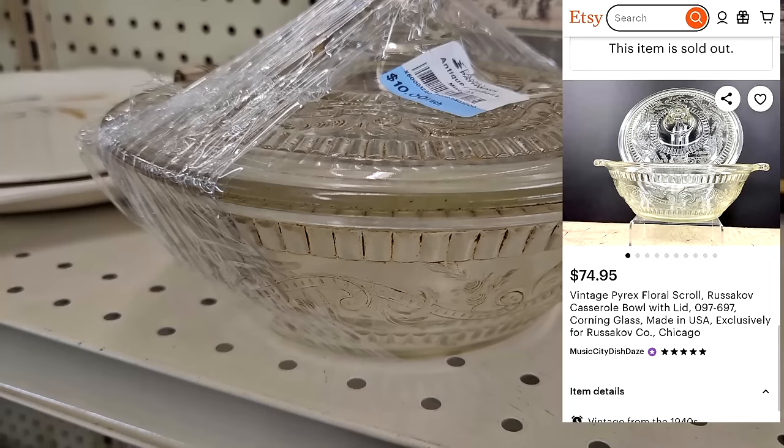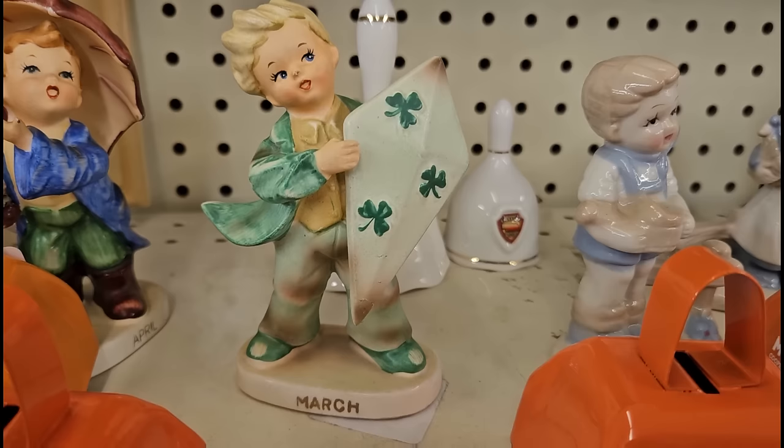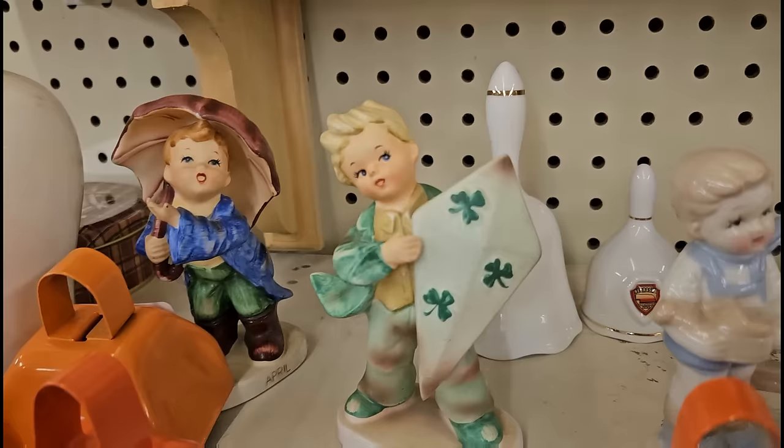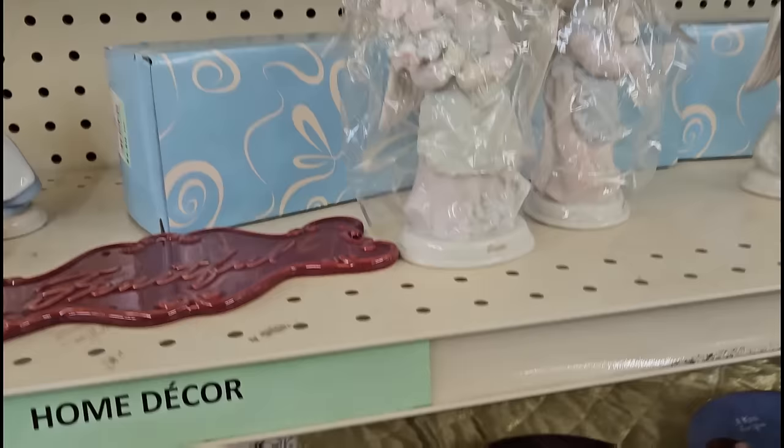Wow. Wow, this is like being in an antique store. This is cute. Lefton, but it's $18. Yikes. I assume the same for that one. That's April. Wow, crazy. There's lots of figurines here that are very cute. They all look like angels.